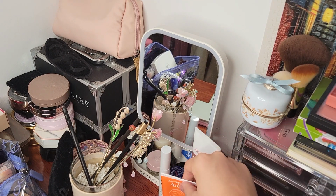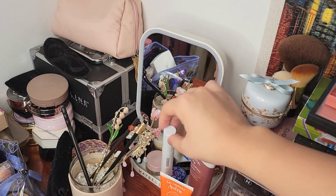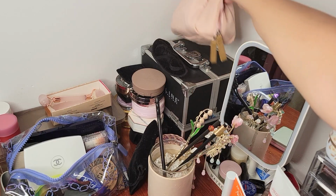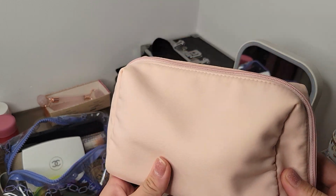Then we have some skincare products laying around. Sunscreen, eyelash serum. I've been using this every night. I hope I can get longer lashes. This makeup bag here contains makeup products that I'm trying to finish and use up, products in my project pan.